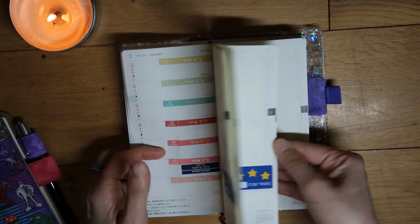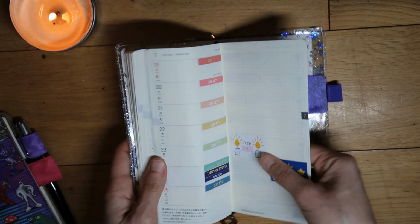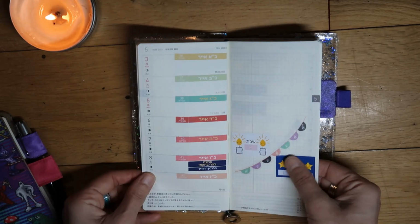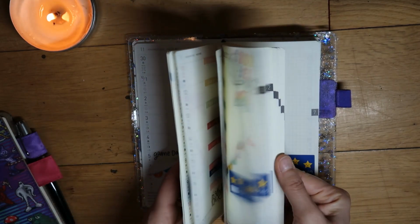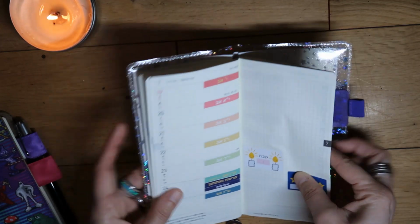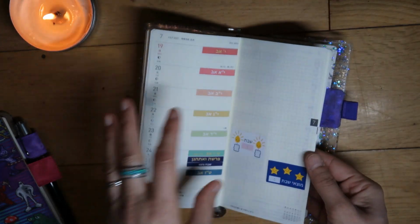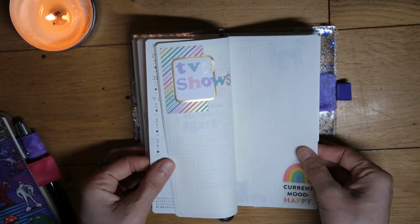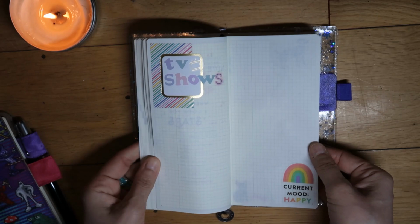And I've already sticker rated quite a bit of this because I just wanted to have it ready so that I can use it and I don't have to worry about decorating it on a weekly basis or on a daily basis, so that I can just go to it and write in it, because that's what I'm used to having my personal planner for, is very practical, but I also wanted it to be a bit fun and colorful.